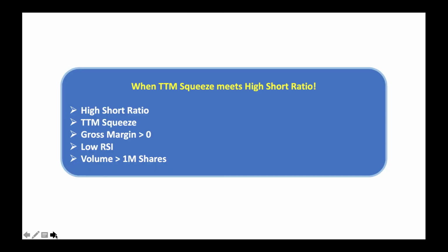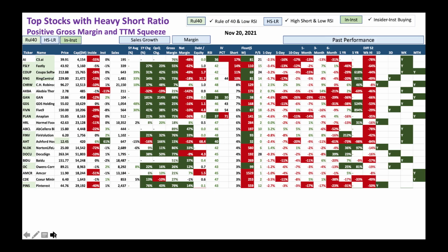So with that, let's jump in here and look at when TTM squeeze meets high short ratio. When this happens, things have to go fast now. So let's look at some of these names. I wanted to be a little bit safe here. That's why I also included gross margin positive candidates and also low RSI and liquid stocks. Otherwise, you'll get a huge list. It's not worth our time. Let's jump in here and look at those names.